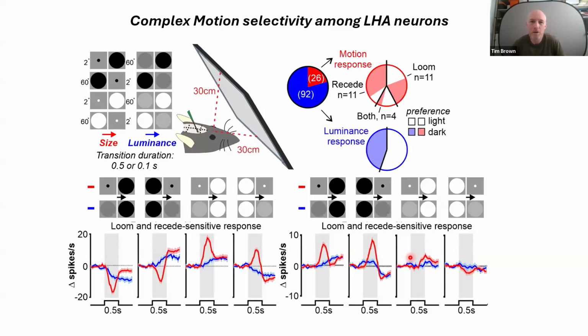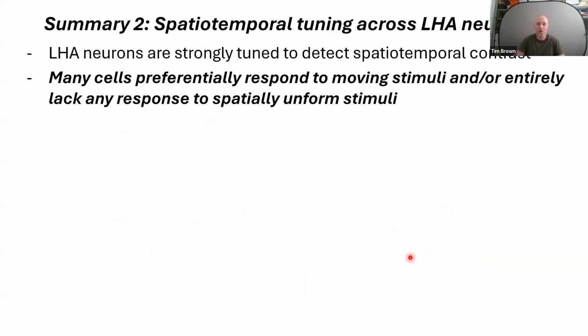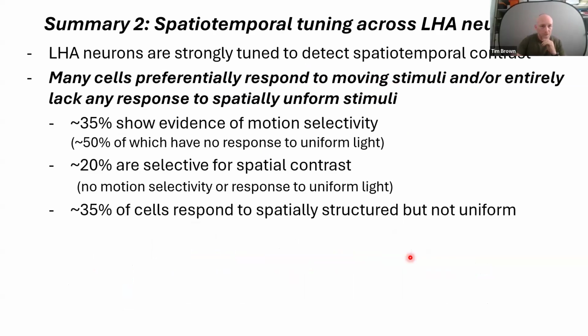And overall, almost a quarter of the cells that we detected showed one or more of those types of motion sensitivity. So really, this goes far beyond what you would have expected for the hypothalamus. Rather than simply detecting changes in brightness, we've got cells that are sensitive to spatial contrast and or motion. And indeed, just to summarize that, overall, we found 35% or so of the cells we recorded showed some evidence of motion selectivity, either to the drifting gratings or to those approaching spots I just told you about. And half of those cells didn't respond at all to uniform changes in light levels.